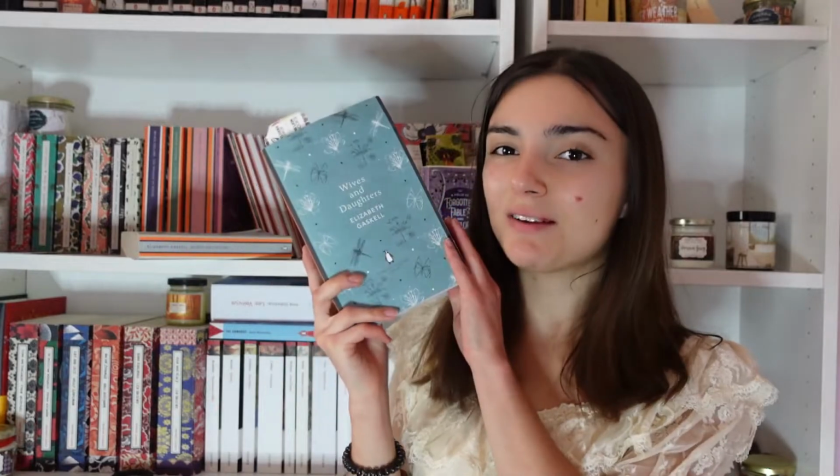And the other Gaskell is my current read. It's a book that I am reading for Victober, even though I did start a bit earlier, and it is Wives and Daughters. I was gifted this for my birthday by my family, and I was very intimidated by its size, but after I picked it up 2 days ago, I remembered how much I loved Elizabeth Gaskell's writing style, and I have already devoured 200 pages of it.